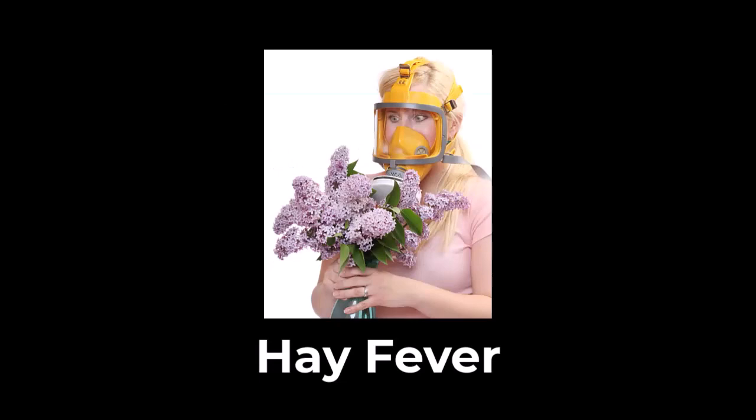Hay fever. Hay fever, also called allergic rhinitis, causes cold-like signs and symptoms, such as a runny nose, itchy eyes, congestion, sneezing and sinus pressure. But unlike a cold, hay fever isn't caused by a virus. Hay fever is caused by an allergic response to outdoor or indoor allergens, such as pollen, dust mites, or tiny flecks of skin and saliva shed by cats, dogs, and other animals with fur or feathers called pet dander.